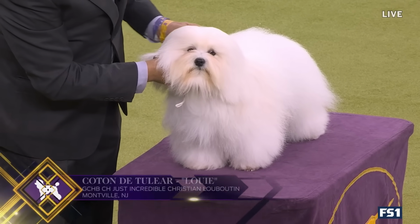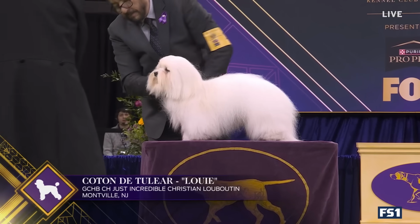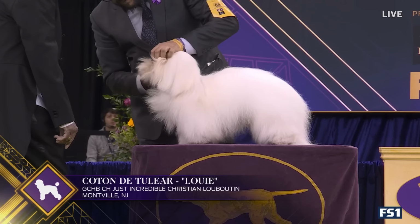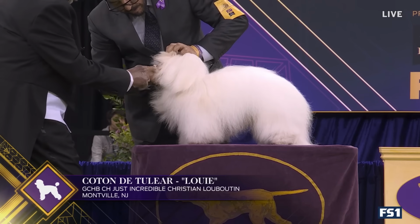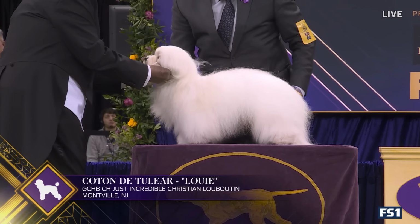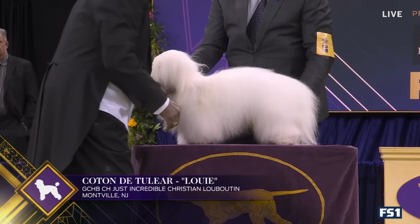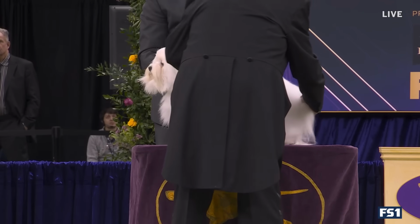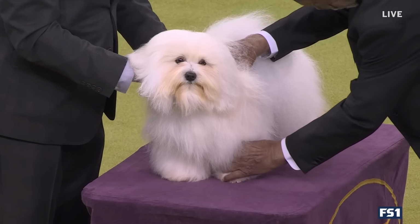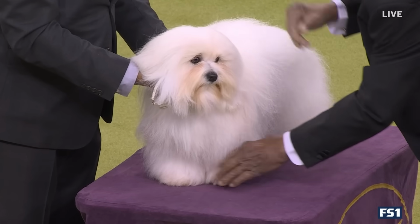Tales of 16th century pirates and shipwrecks surround the Coton de Tulear, a breed developed on the island of Madagascar. Their name derives from the cottony texture of their coat. Cotons are agile, intelligent, quirky, and clown-like. They are readily adapted to all lifestyles and have become treasured companions. This is Coton de Tulear, number 27.